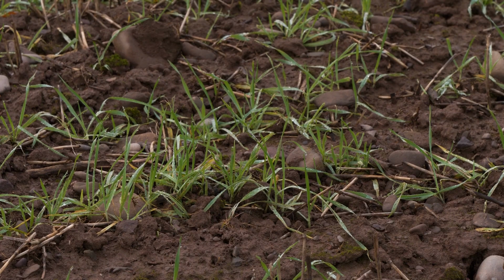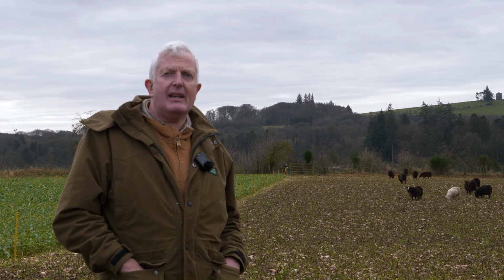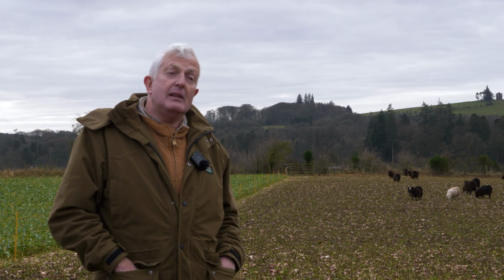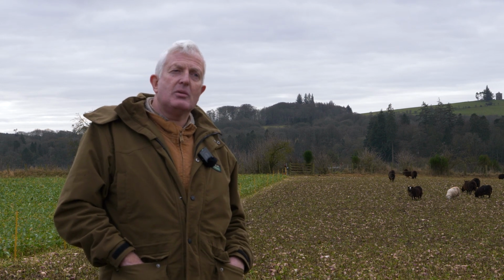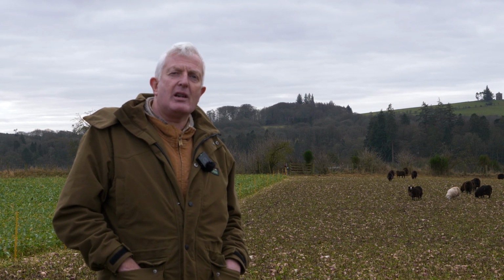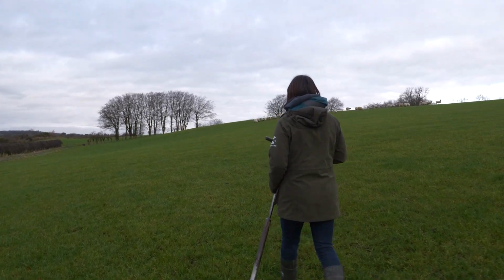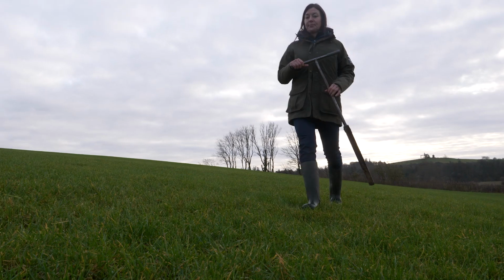Phosphate levels are generally highish anyway here, surprising the odd low area. Potash, generally we haven't put potash on anyway. There's the odd field that's come back high in potash, so we probably could target lower potash fields with farmyard manure. We've probably done three times as much soil testing because of the grant.